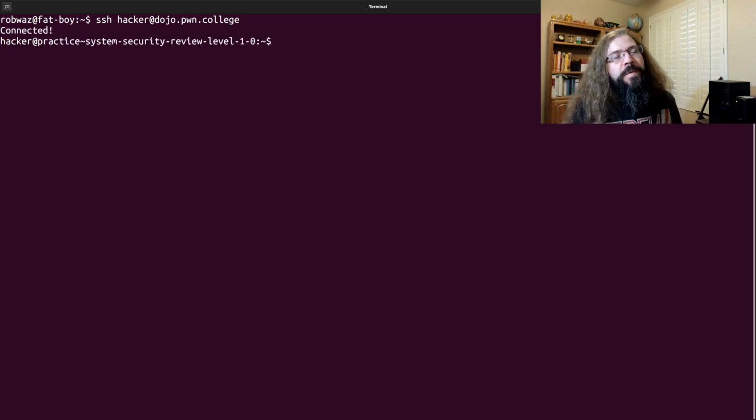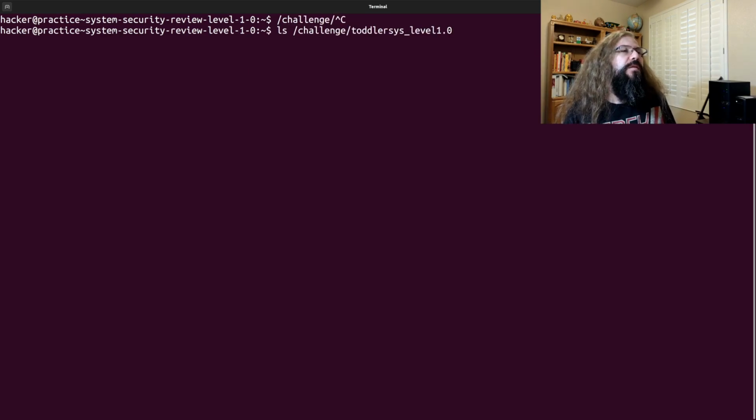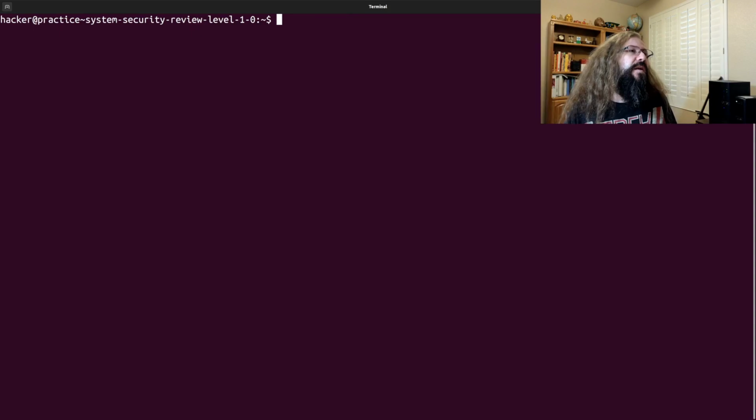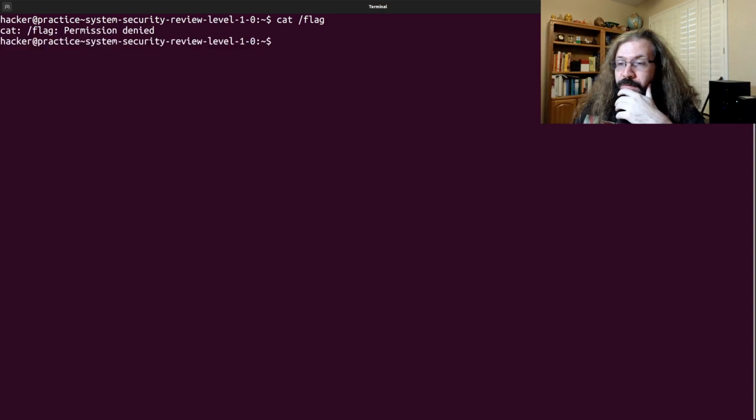Every challenge environment places some type of binary or challenge, and it will be located in the challenge folder. In this case, there are two binaries, a userland binary and a kernel module. In the end, the objective is to cat the flag, but you can only do that if you have root permissions. So there is some way to leverage whatever is in the challenge folder to get elevated permissions and then cat the flag. With that, I'll turn over here to Twitch.